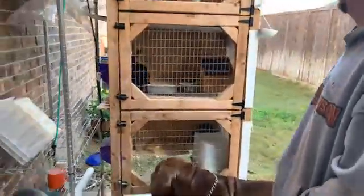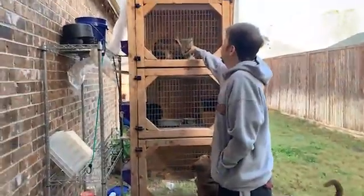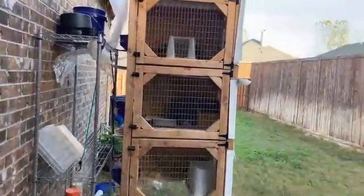Donnie loves our rabbits. He just likes the little people. Oh. Good morning, little guy. That guy up there, Heath, we call him Batman. He loves pets.